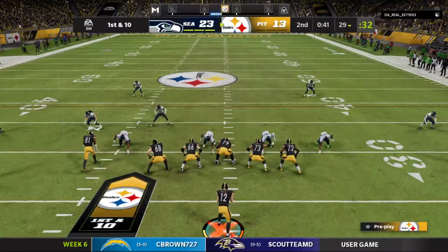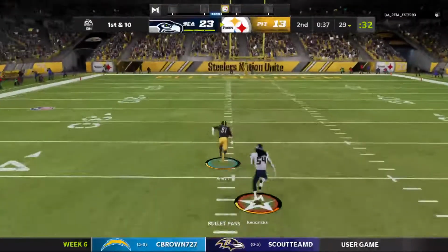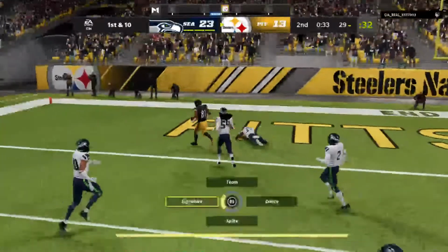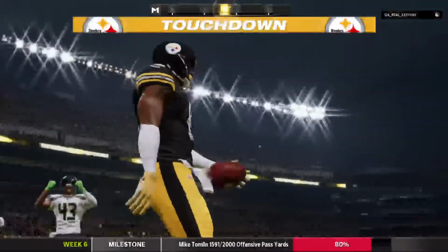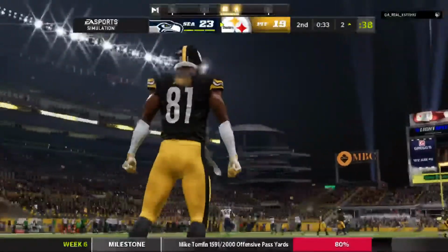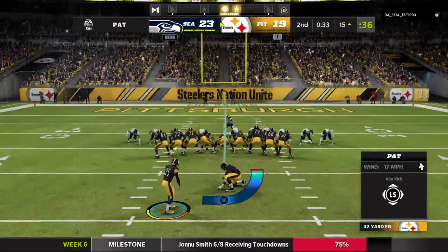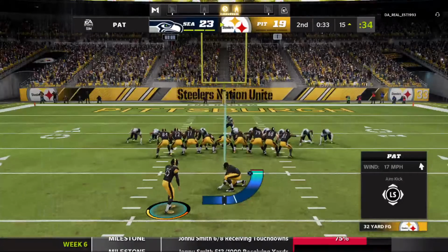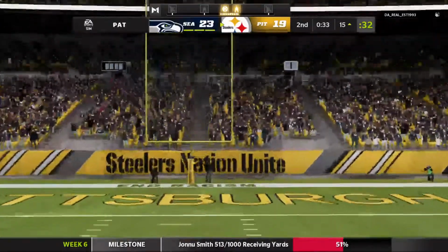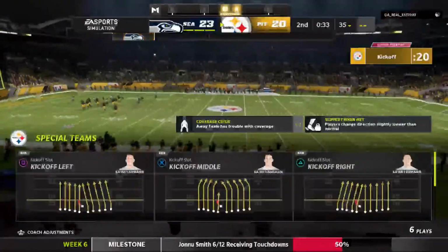And with them down 2 scores, you wonder if they might try and put something together, even if it's just to get into field goal range. And into the end zone. Touchdown, Pittsburgh. Jonnu Smith, his 6th touchdown of the season. And the Steelers get a late score here in the final minute of the first half. Fairbairn good with the extra point. And the lead is down to a field goal.